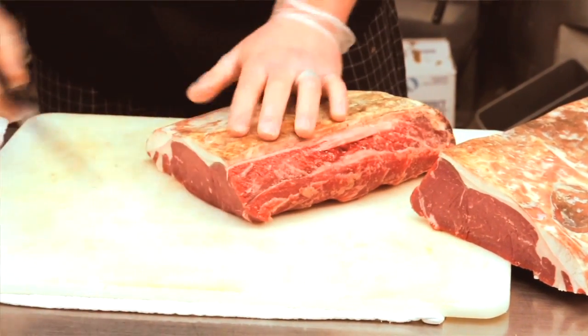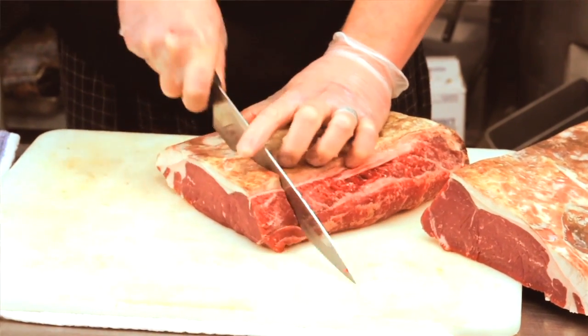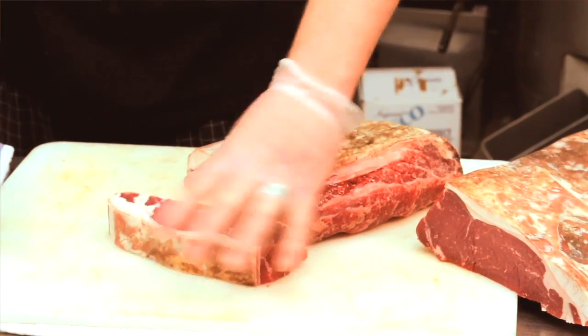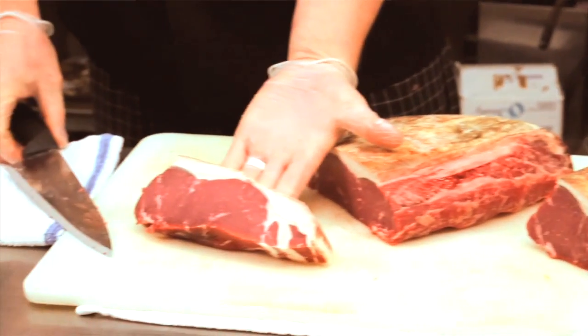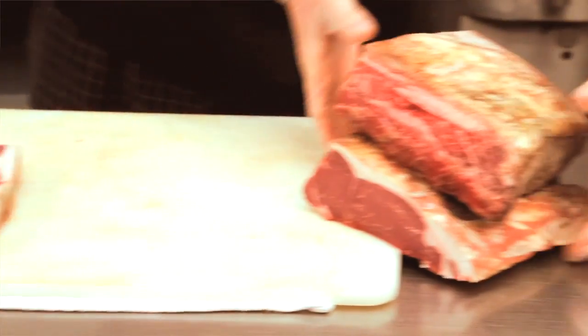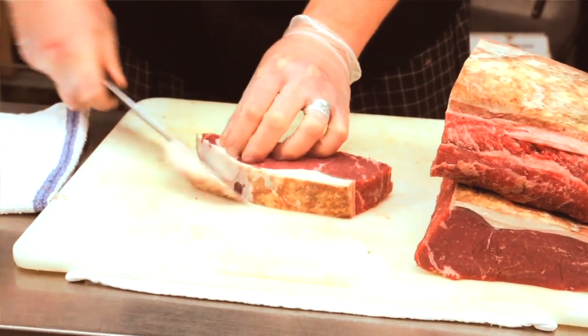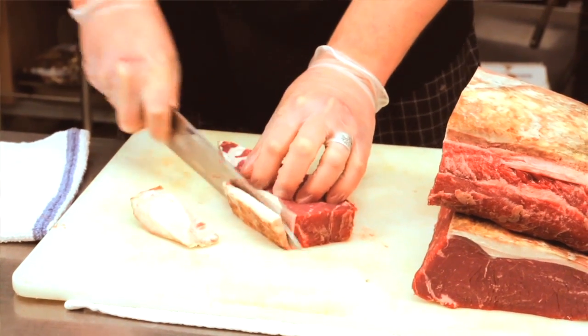Yeah, looks good. So you're cutting off, that's one steak right there? This is one steak right here. This is where you get your New York strip loin. Oh, that's wonderful. Look at that. Now where we'll go from here is we'll take some of this fat off the top of it.